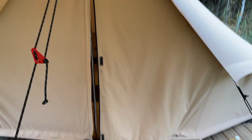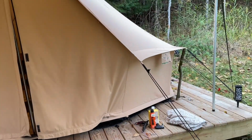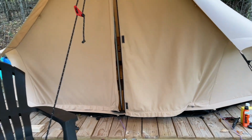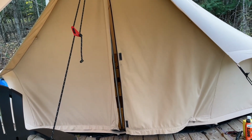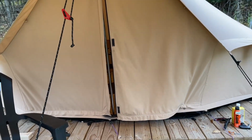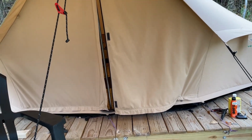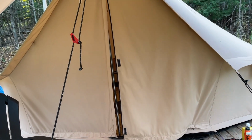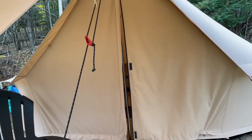Anyway, here's the tent. This is a White Duck Outdoors canvas bell tent. It's their 13'6" canvas bell tent. It means it's 13'6" at its widest diameter. The reason I picked this tent out is I'm 58 now, and the idea of crawling in and out of a pup tent for weeks on end just didn't appeal to me.